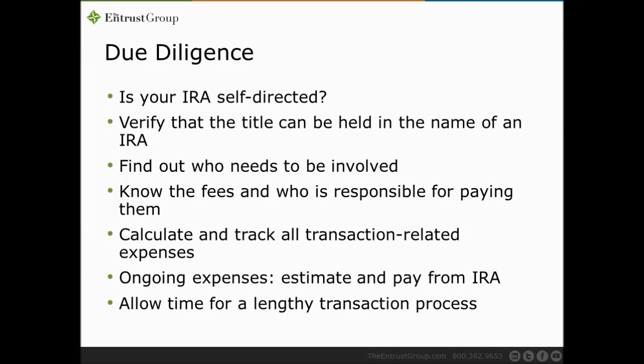So the assumption is going to be this is an investment property, which means it's generating income, likely being rented out. Have it planned as far as what income you're going to generate, what fees you're going to have. If it goes empty for a while and you're not generating income, you're still going to have fees that your retirement account is going to need to be able to cover. So at least have the ability to contribute more to that account or to transfer or roll over more money from another existing IRA or 401k that you already have.